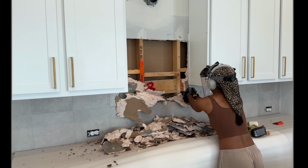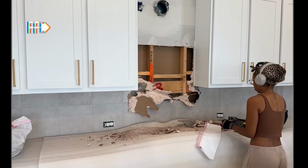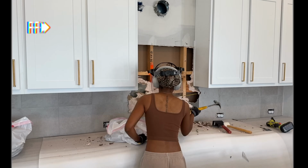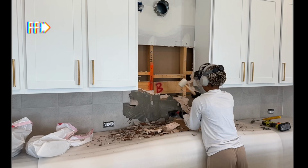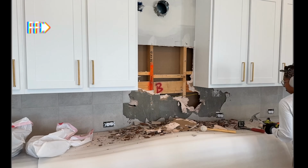So I mainly just tried to break off all of the tiles, and then I was able to rip the drywall into pieces. I know that some people really love demo days, but honestly, they're not my favorite. It's not that demo is hard, but it does take a lot of muscle to knock out all the tiles and then rip off the drywall. And I was just so tired the next day.